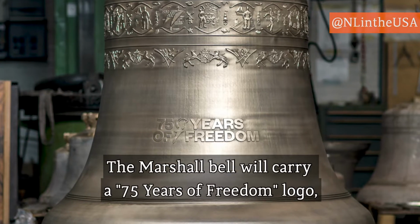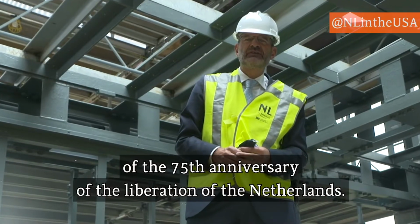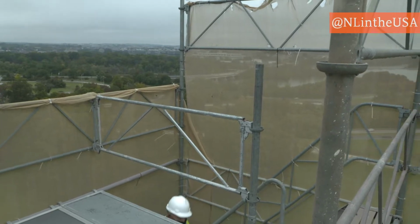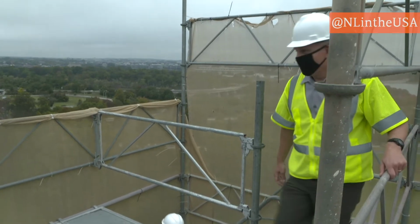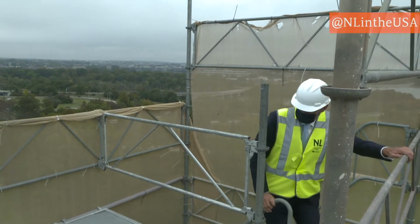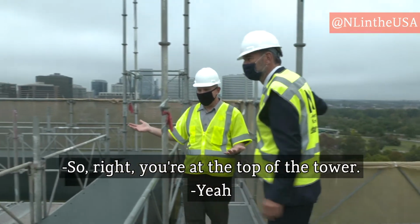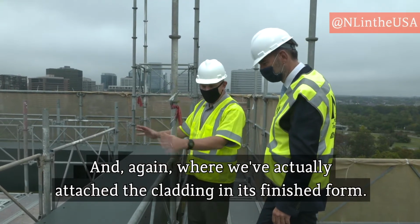The Marshall Bell will carry a 75 years freedom logo, referring to the commemoration of the 75th anniversary of the liberation of the Netherlands. Well, we have light. We do, yeah. Awesome, right? So you're at the top of the tower. Yeah. And again, where we've actually attached the cladding in its finished form.